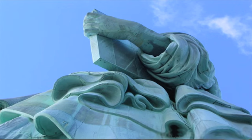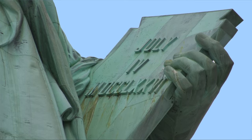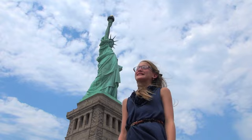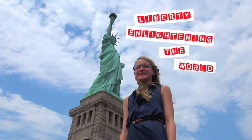The tablet that the statue is holding is imprinted with the Roman numerals July 4th, 1776. This is the date of the U.S. Declaration of Independence. The statue is formally called Liberty Enlightening the World.